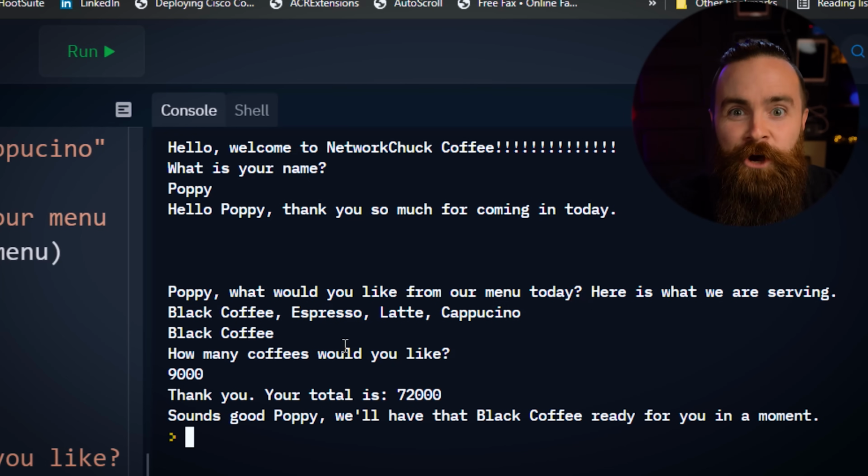Woo! We got it! It worked! So take that in for a second. We converted a string to an integer, and then an integer into a string. That's programming, man. That's programming. Anyways, sorry, I'm way too hopped up on caffeine.